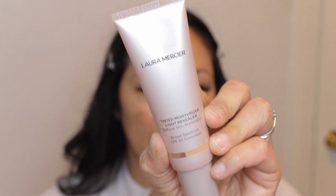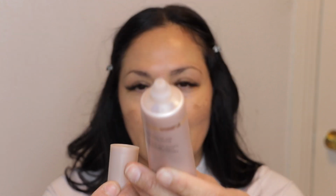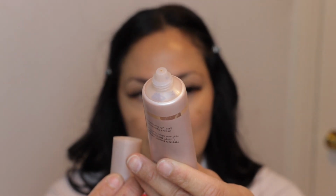This says this is a tinted moisturizer light revealer. It's a natural skin illuminator. So this is what it looks like. And it does have an SPF 25, which is nice, especially for summer. I did get mine in the shade Sand. It's actually a twist off cap. It's a tube, so it has a tip that you squeeze the product out of. I honestly thought it was gonna have a pump, but that's okay.